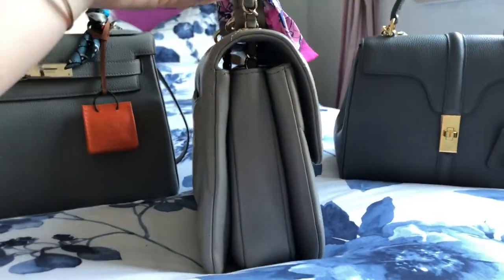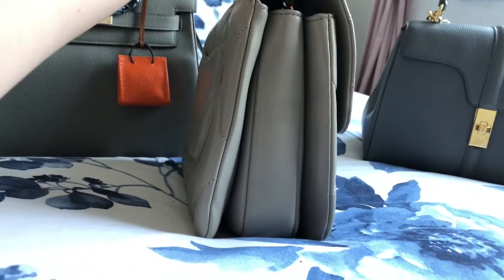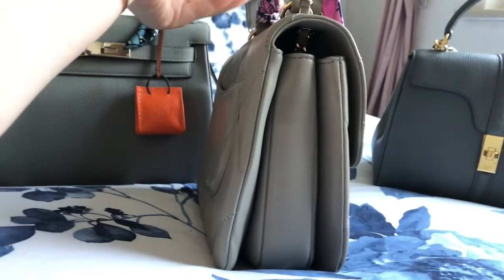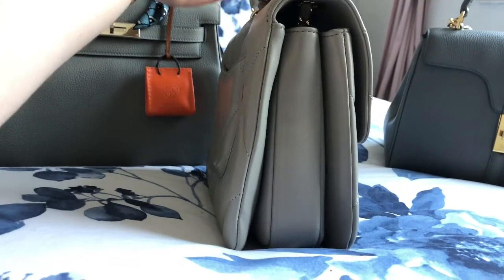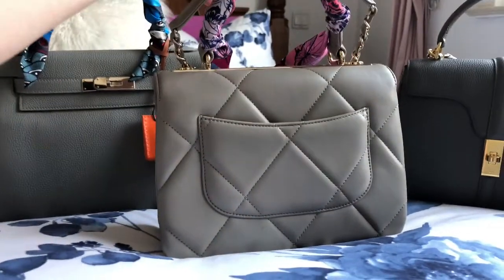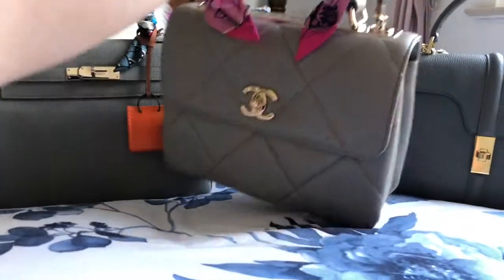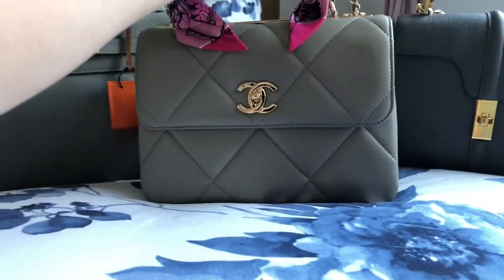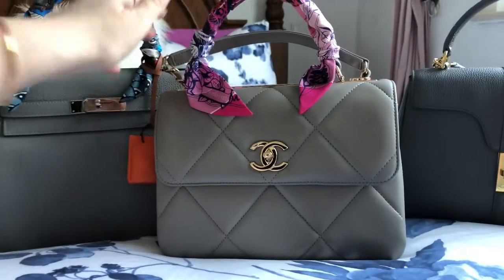The point that I was discussing before is that this is not so stable, so sometimes it's difficult to keep it like that. It has 3 pouches. I will make a review about this bag, don't worry. It has a Mona Lisa pocket. Yeah, let's see if I can place it.